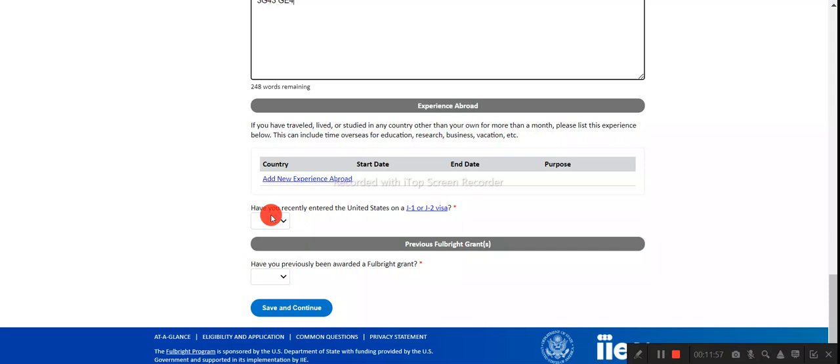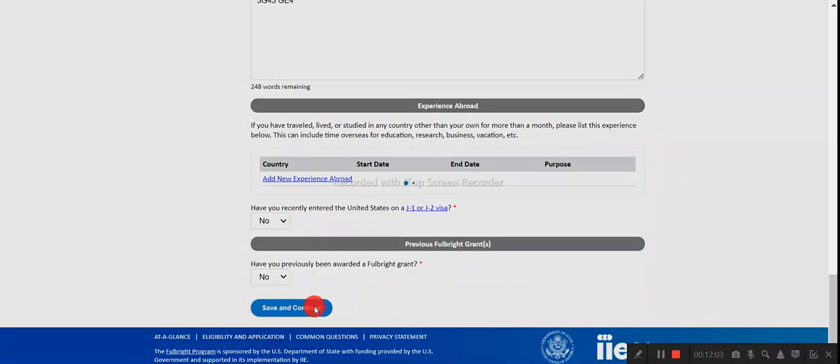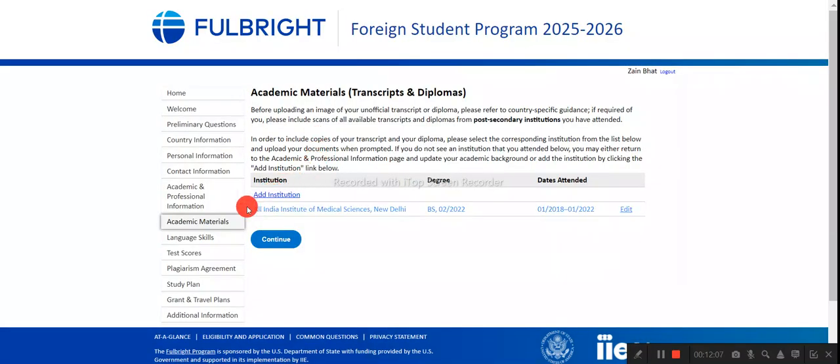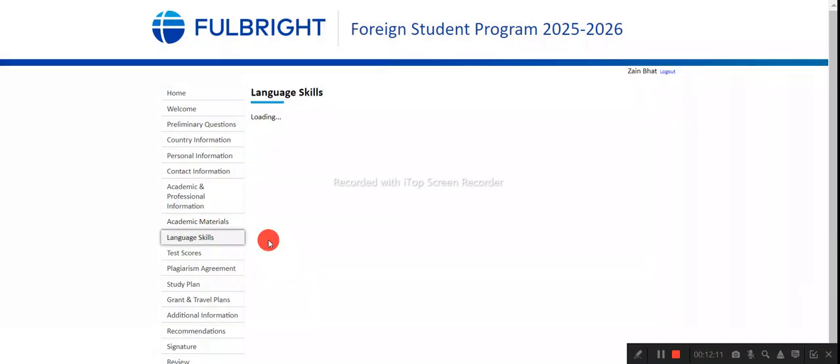Then have you recently entered the United States on this visa? So you can say yes or no accordingly. Have you previously been awarded a Fulbright grant? So no, I do not have, then click on save and continue. So that's how you fill the application simply. Then academic material is done, then you can click on continue.